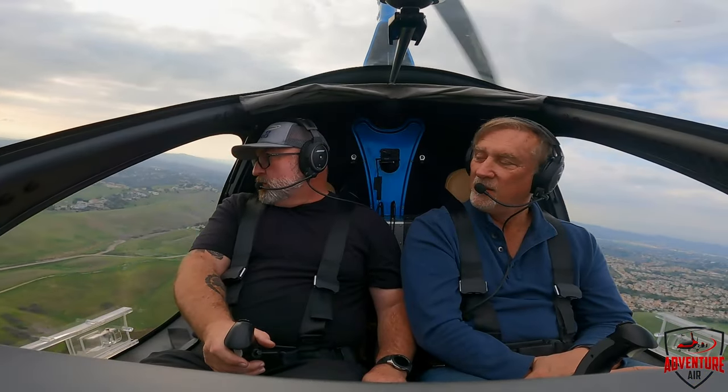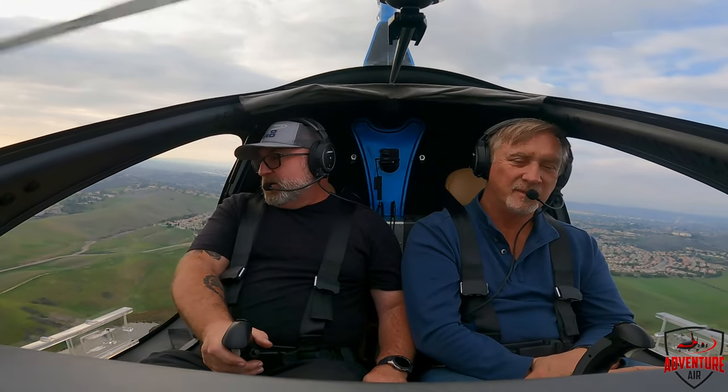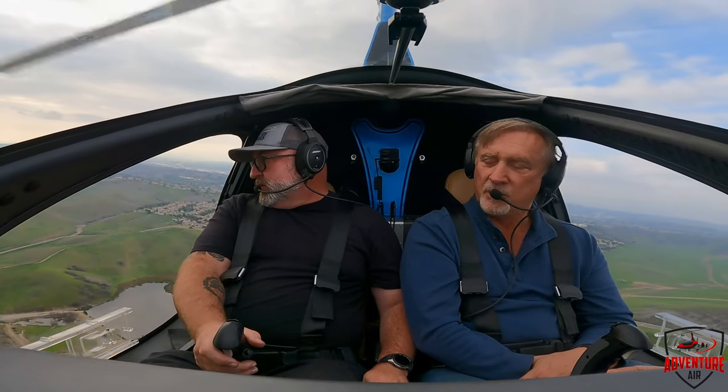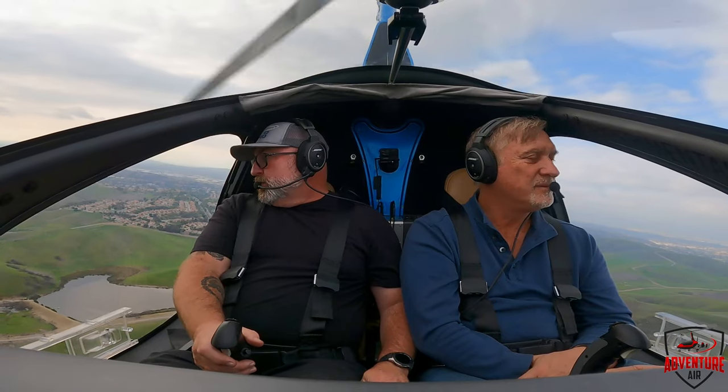And then the helicopter. A little easier out of your door? Yeah, I can actually see it. The examiner will probably let you pick which way you want to go. He won't say anything. Okay. So if he does that, make sure you do right hand turns.